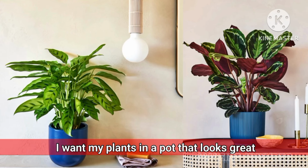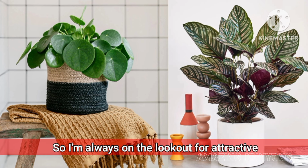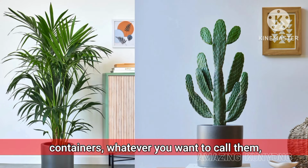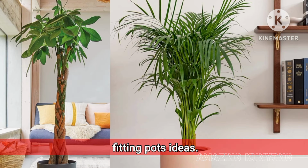I want my plants in a pot that looks great with my home decor, and a collection of plastic nursery pots doesn't cut it. So I'm always on the lookout for attractive and reasonably priced planters, pots, containers, whatever you want to call them, for my ever-expanding plant collection. Here are the 25 indoor plants with perfectly fitting pots ideas.